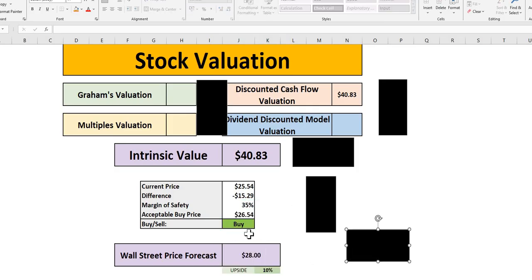In terms of Wall Street and their expected upside, well, they only see 10% with this company, although we did have that triple buy rating earlier. $28 is their target.